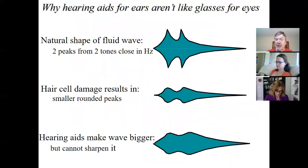Now, we said last week with damaged hair cells, you've got smaller traveling waves. This guy's hearing two frequencies. The top is normal. He's hearing two frequencies close together. He can distinguish. With outer hair cell damage, two things have happened. The sharpening is gone and the amplitude is gone. Take hearing aids, put them on the guy, you've got the third one. You've made the middle waves bigger, but you haven't been able to sharpen. And we said last week that's the twofold role of hearing aids. They need to amplify, but amplifying is only half the goal.